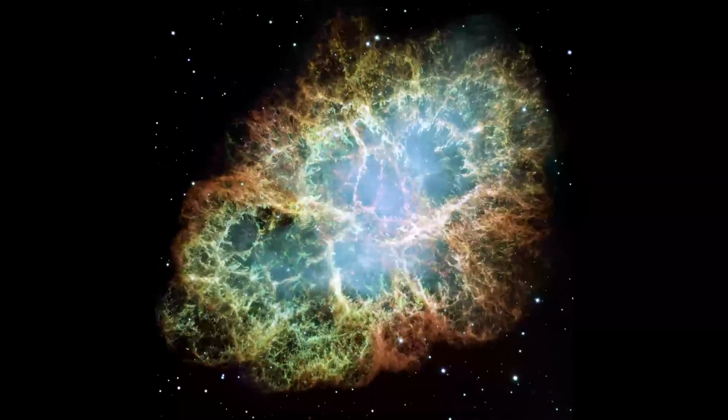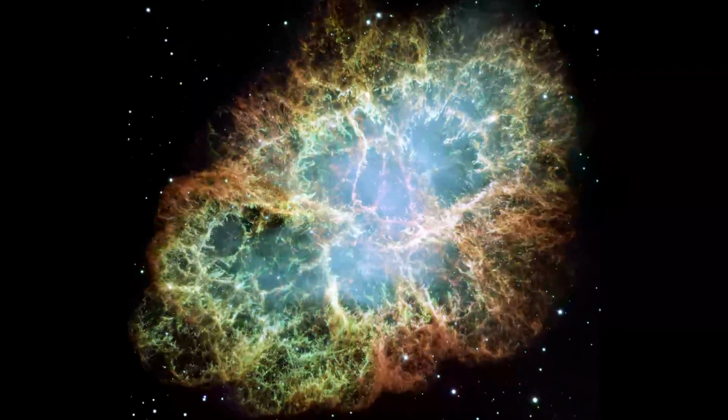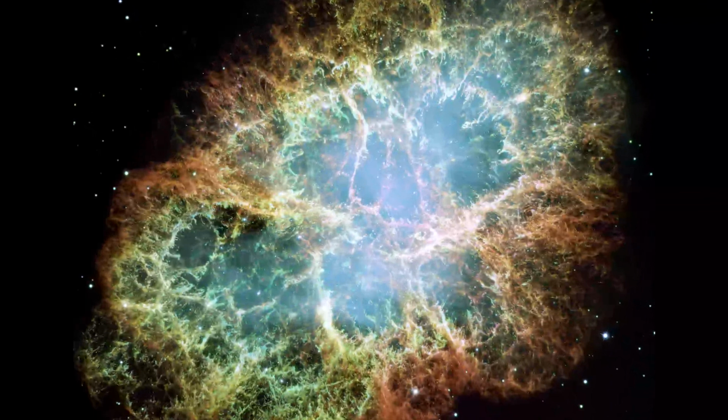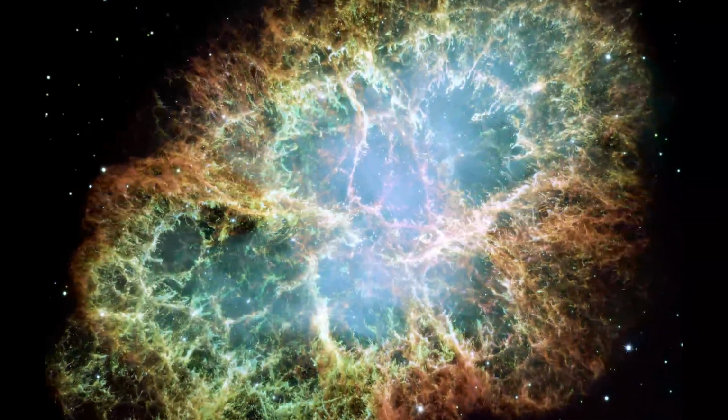Oxygen is such an important element of life on the planet Earth. We are breathing in oxygen as we speak. Where did that oxygen come from? It came from the hearts of stars. They made the oxygen in fusion and they expelled it back into the interstellar medium. We're actually watching that happen here. Maybe someday there will be a planet there with an atmosphere that includes oxygen that can be breathed by living organisms like us.